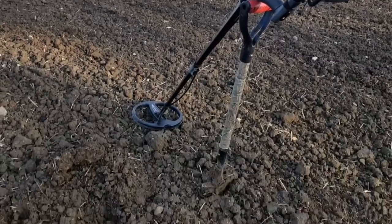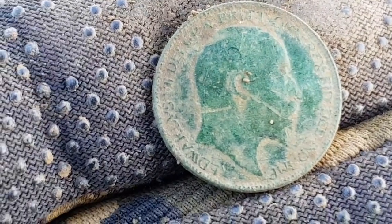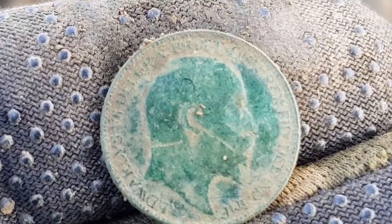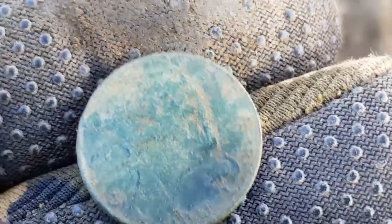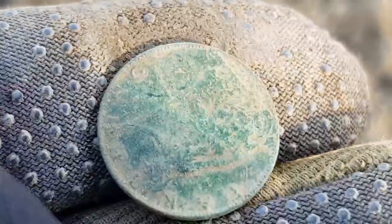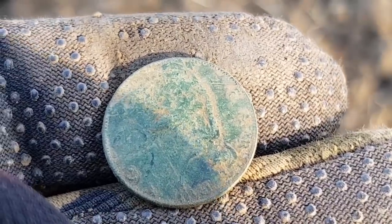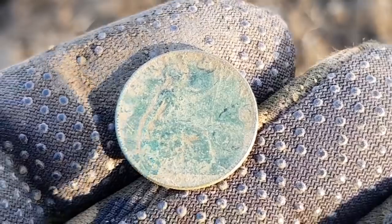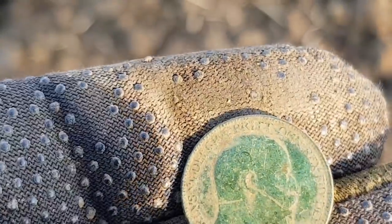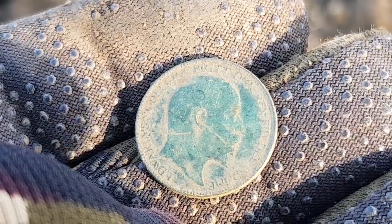Now folks, our next find is another coin, and this time it's an Edwardius. Can't see which one on there, I'll have to give this a clean up. I did see this one did say round the outside that it was a, there it is, there's Britannia. It's a farthing. That's quite nice. Not sure what year, there must be a year on here somewhere, but I'll give that a clean up later and we'll see. Anyway, let's carry on.